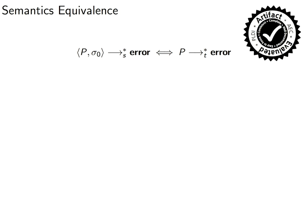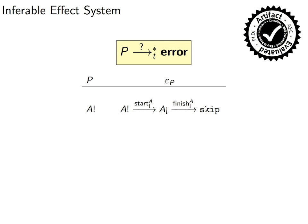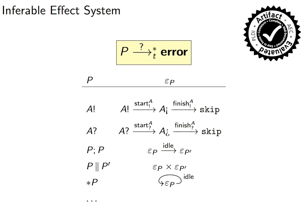So using these semantics, we built an inferable effect system that is sound and complete in identifying glitches and short circuits. And so let's take a look at how the system works. So the effect of a program P is represented by a non-deterministic finite automata describing all possible traces of the program generated by the trace semantics we just saw. And we can infer this effect compositionally. So the NFA for a send on channel A consists of the following three states and the edges between them. And in addition, we also have the following self loops on each state, but we hide them for brevity here. And similarly, we have the following NFA for a receive on channel A, and we apply standard automata operations for the other CHP constructs.